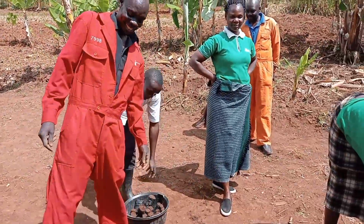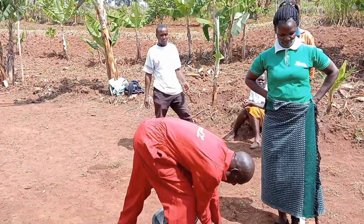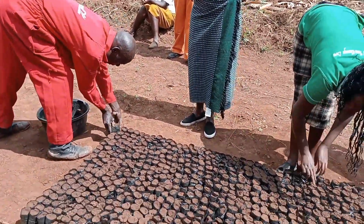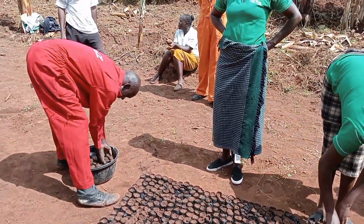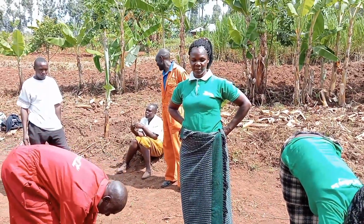By their experience of working in the nursery, where we usually are more held up, today they are applying that experience here to help us help the farmers that we train back here to understand the kind of work that we are undertaking. And Pam there is supervising the work so closely.